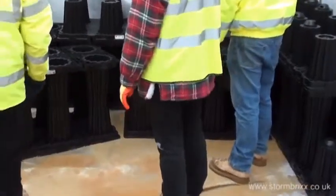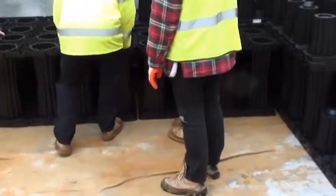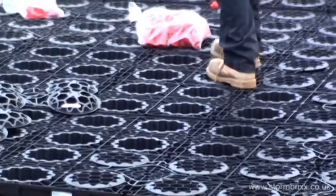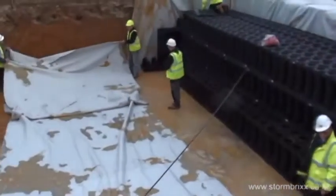Blocks of StormBrixx are then installed within the perimeter, building up the full system. Top covers are simply clipped onto the surface holes. These covers support the geotextile or membrane and surface material.